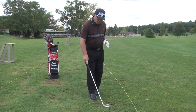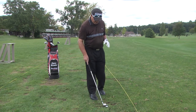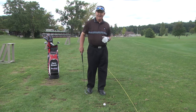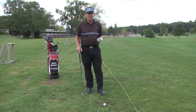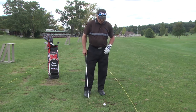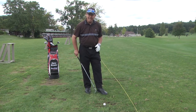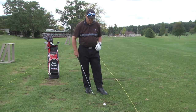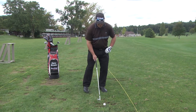Now the first thing I would do is ball position. You play the ball forward in your stance off the inside left heel. If you're a left-handed golfer, it's just the opposite of what I'm saying. So now you line the ball up off your left heel. Second, you have a little bit of an open stance. So I got my left foot dropped back.